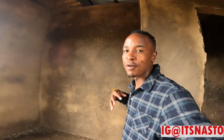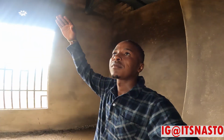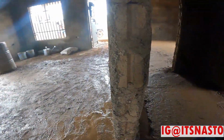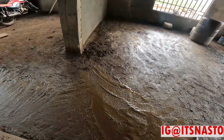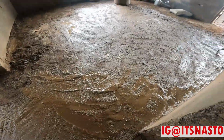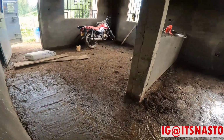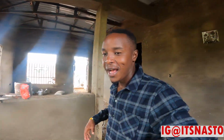So the remaining thing of this house is maybe the paint, the ceiling board. Yeah, the paint, the ceiling board. I'm working on electricity. I don't want to destroy the places that they have been building. You see, the floor is really nice. So once we water it every day and it dries up, it will bring a very, very good shape.